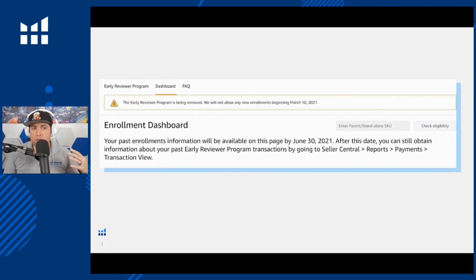They said, Amazon continuously innovates to improve the shopping and selling experience. Over the past several years, we have made numerous improvements to encourage purchasers to review products on Amazon. These initiatives, such as the one-tap reviews and global review sharing, have proven more effective in generating reviews than the early reviewer program. Accordingly, as of March 10th, we will no longer be allowing new enrollments in the early reviewer program and will stop offering the service to sellers currently enrolled in the program on April 25th, 2021.